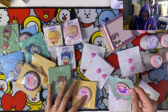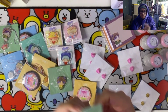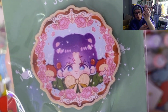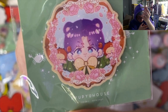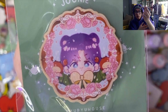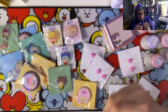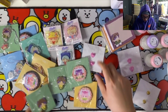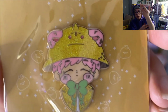Holy moly. And this one here. Oh, we got Jin with crabs. Oh my God, we got Jin with crabs. We don't have a mirror version or the acrylic pin for this one, but we got him with crabs. That's so cute. All right, what else we got? We got another Jin, Namjoon. We've got Chicky Jim in there.